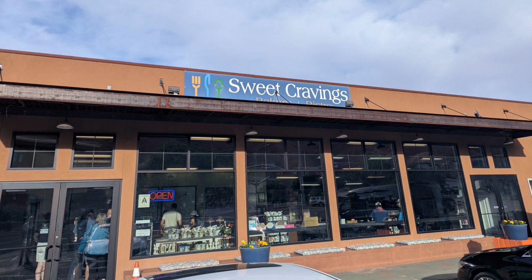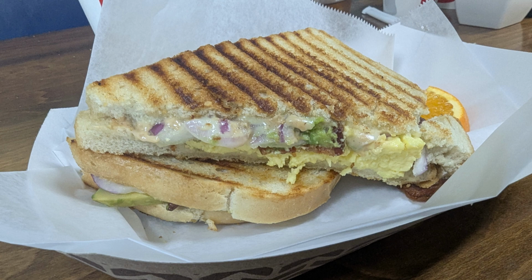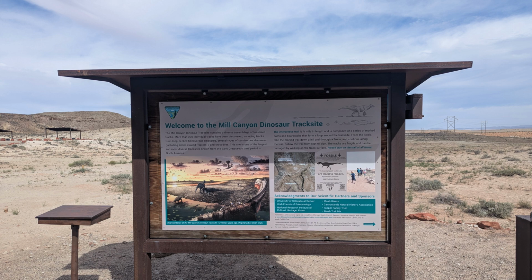The next morning, we got up and stopped at Sweet Cravings to pick up breakfast and a to-go lunch. I absolutely loved their sandwiches. I also had their Asian salad for lunch, and it was really good. Our first stop was the Mill Canyon Dinosaur track site.